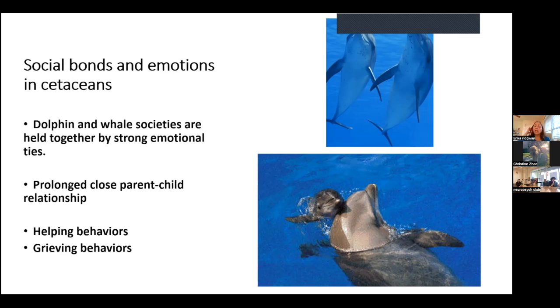And when one dies in a pod, they often show grieving behaviors. For instance, if a mother gives birth to a calf and then passes away, she will sometimes carry that calf on her back for many days before letting that calf go. So they show behaviors that indicate that they have strong emotional ties and have an understanding of something that we thought was unique to humans, but we know now is not, and that's empathy and compassion.